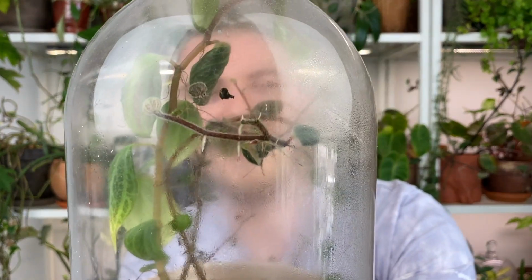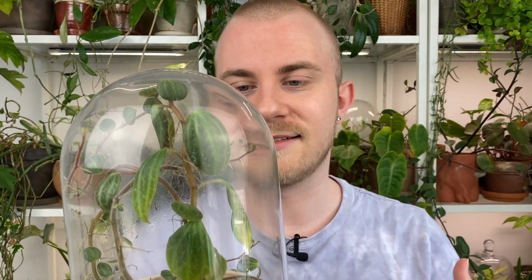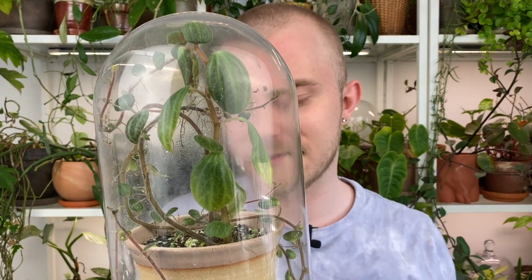You can kind of see back here and all along the front too. The roots, or the aerial roots of this plant, are grabbing onto the moisture on the glass as it's growing along, which is totally fine. It just means it's going to be a little bit more difficult to get in there and water it when I do, which is not very often, because these plants, when they're kept in an environment like this, practically take care of themselves, which baffles me.